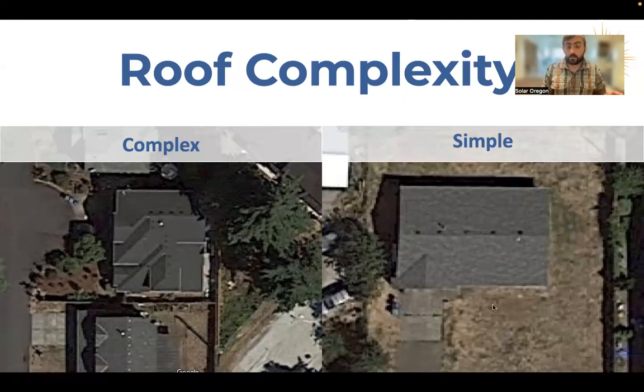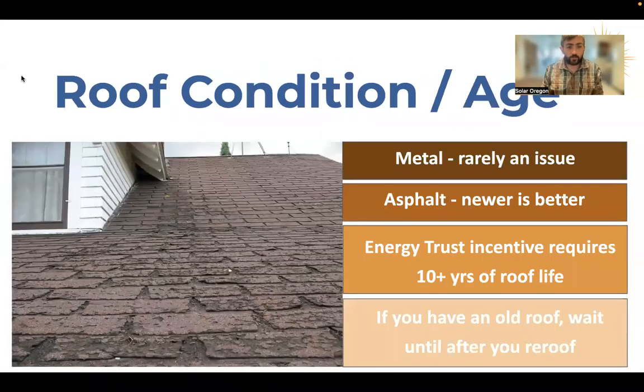On the right, you see a roof structure that is much more simple. You do have a little dormer here over the front door, the garage. But over on the right side of the roof plane, you'd be able to put a lot of solar panels there, and they'd be all contiguous. And so that would just be an easy install. That's one thing that can affect how easy it is to go solar based on your roof.